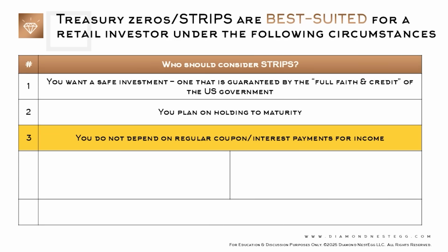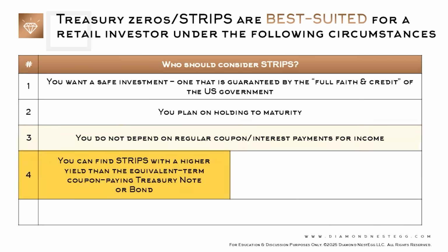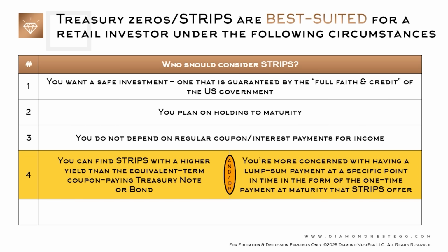3. You do not depend on regular coupon interest payments for income. 4. You can find strips with a higher yield than the equivalent term coupon-paying Treasury note or bond. And or you're more concerned with having a lump sum payment at a specific point in time in the form of the one-time payment at maturity that strips offer.